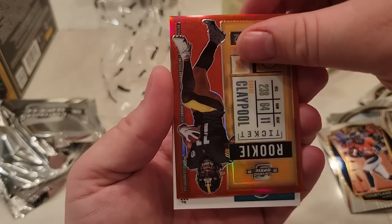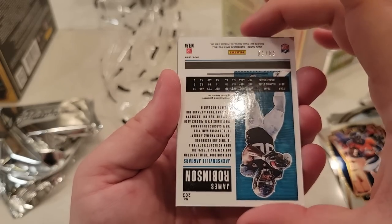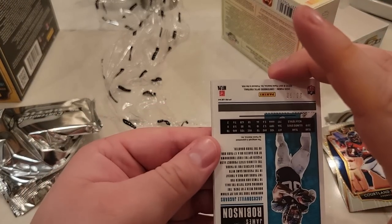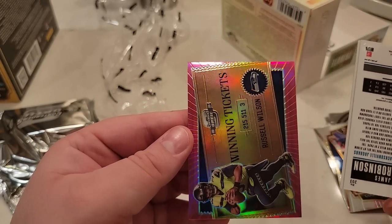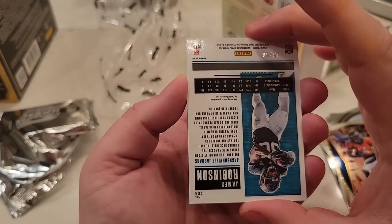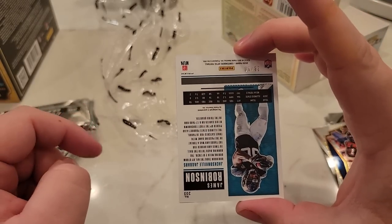Okay. First auto is James Robinson out of 38. Let's go from the back. Henry Ruggs, rookie. Ooh. Winning ticket, Russell Wilson, pink. That is out of 75. That's not bad. Okay. So, our auto on card. So, this is a sticker auto out of 38.